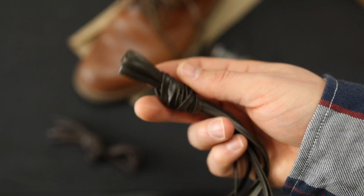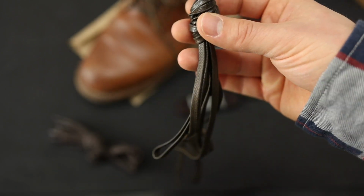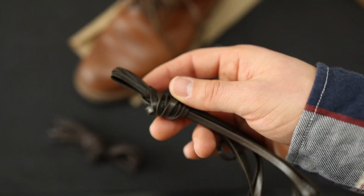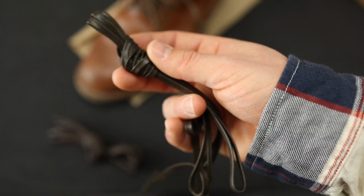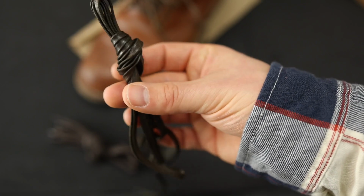So my thought is, I like the green. Yeah, maybe I should try that. I like the green, and I like that they're round. I wonder if on the speed hooks these flat waxed ones are just going to get caught and ripped apart. So I'm kind of leaning away from the flat. But what do you guys think?